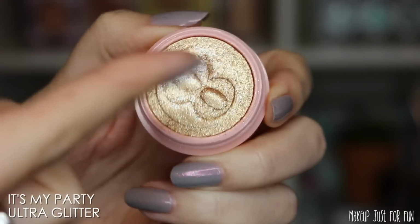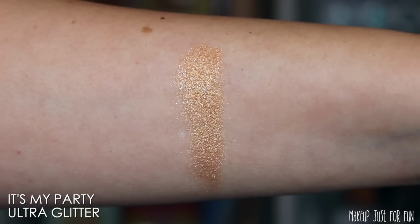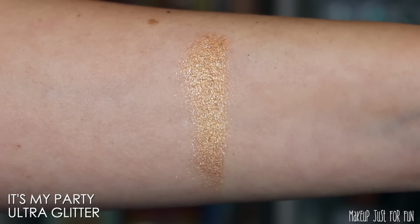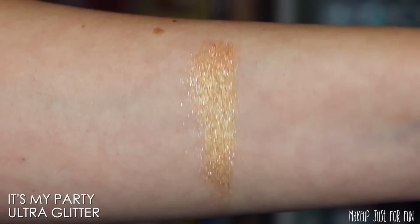And I want to give you a live swatch here. I'm not going to do live swatches for all of them, but I really wanted to put a special focus on this It's My Party Super Shock because this one is really the limited edition.